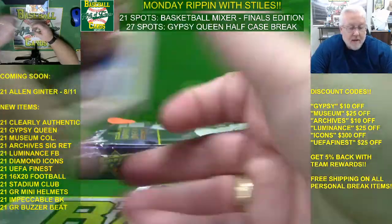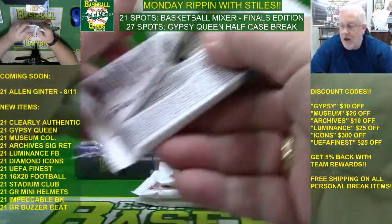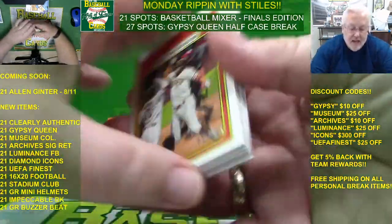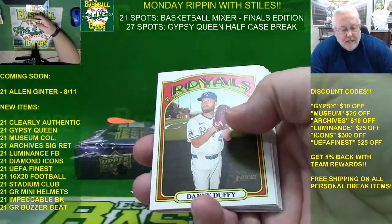Threw me a little bit. I thought maybe it was a short print, but I was wrong. On to pack number 2 of our first break of the day. Tatis, 2 home runs secure NL postseason.